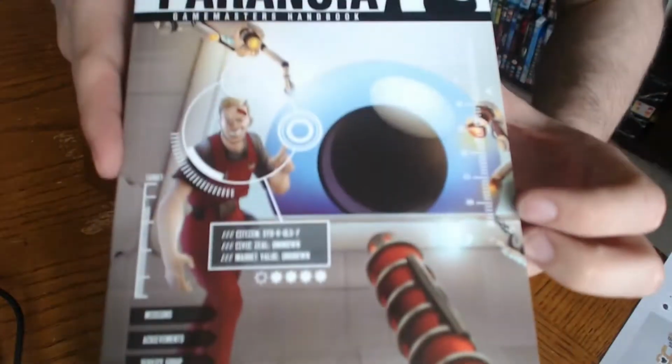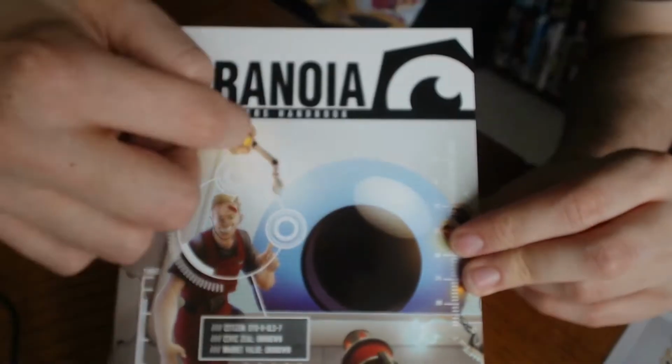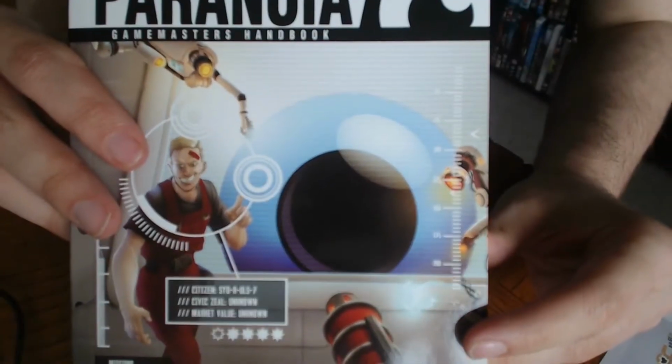We then have the Games Master book. The same picture that's on the cover of the box. Is that the one from the cover of the book? Yes, it is. So Sid Rules 7. Unknown civic zeal and market value, but an 82% injury forecast. Looks a bit like Portal to me at the top here. Yeah. These little bits coming down. And a giant eye. The fractured AI cores reminds me a lot of Portal as well. Yes. And there you go.